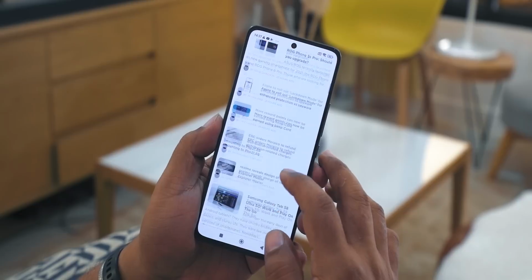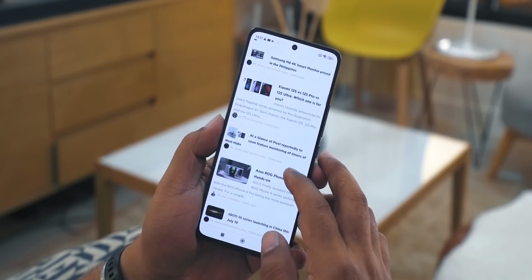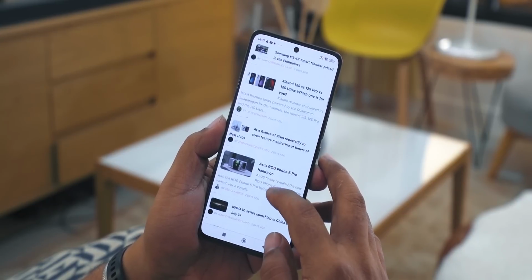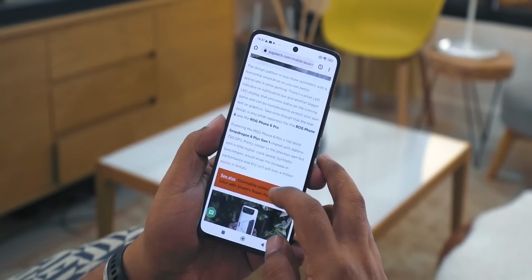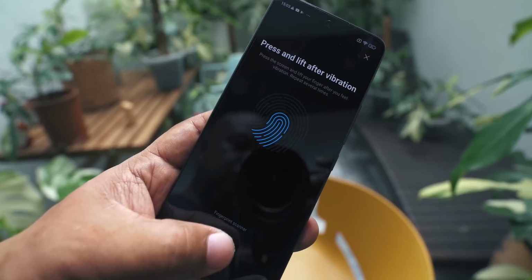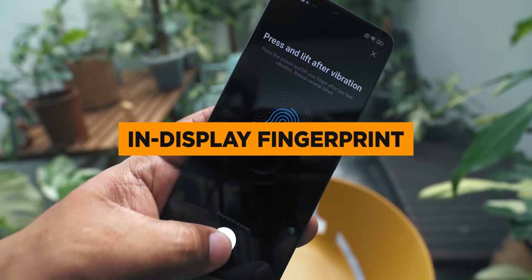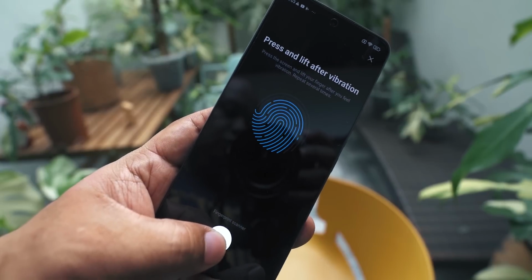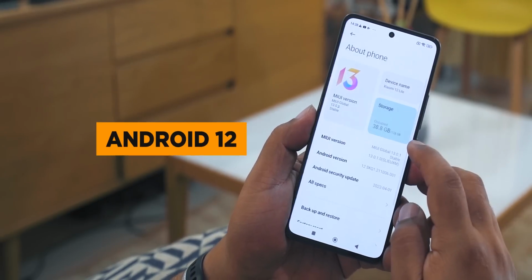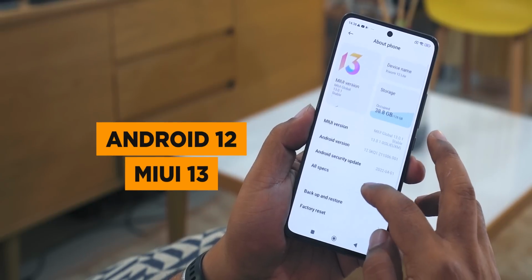Despite being a mid-ranger, the Xiaomi 12 Lite performs like a top-notch smartphone. The device is snappy and responsive, apps load fast, and the overall experience is just incredibly smooth. For security, it's got an in-display fingerprint sensor and facial recognition, both of which worked pretty well when we tested it. The Xiaomi 12 Lite comes with the Android 12-based MIUI 13 right out of the box.